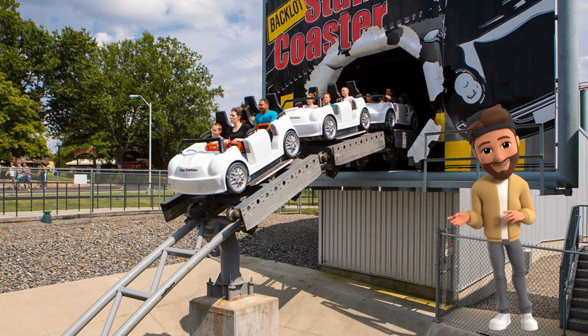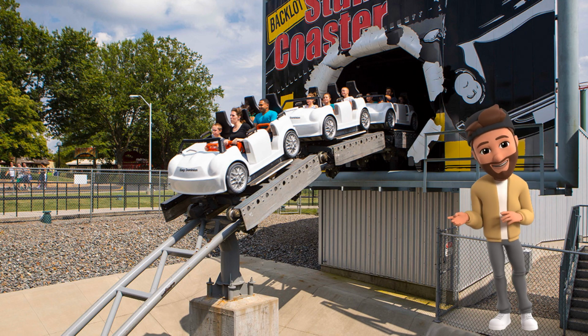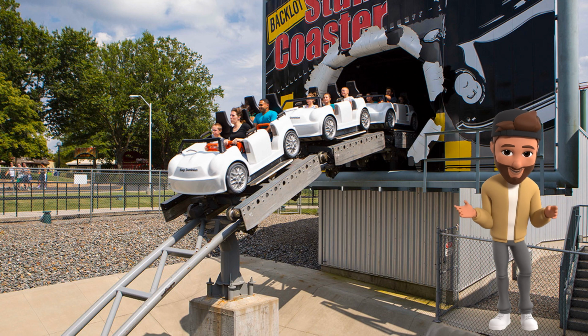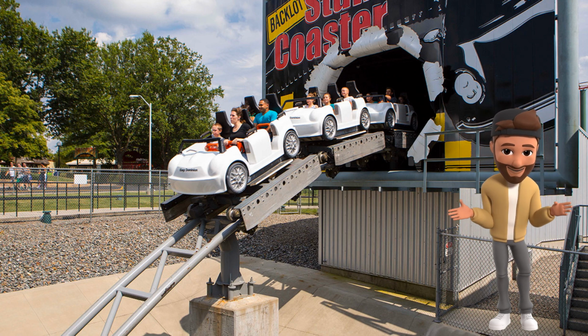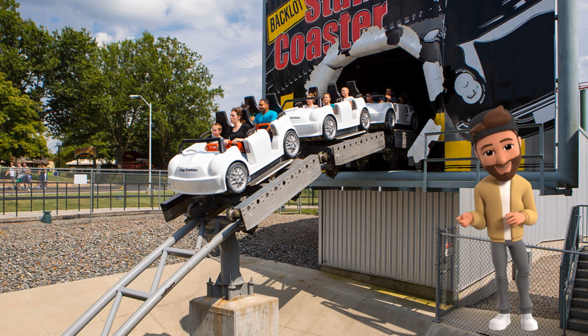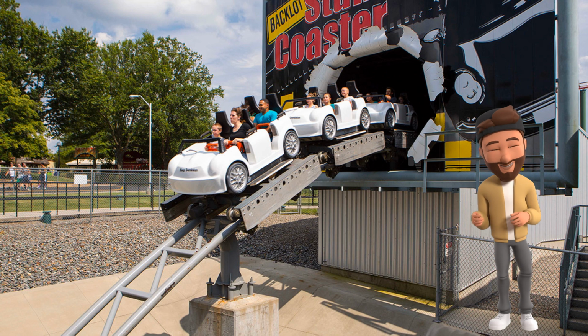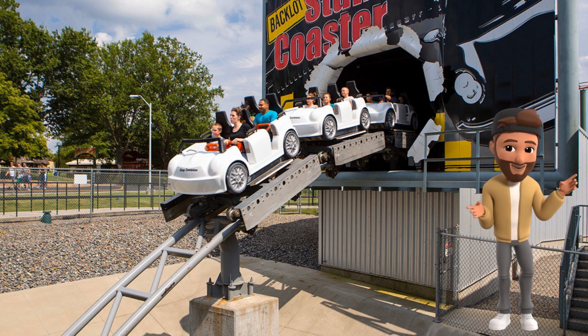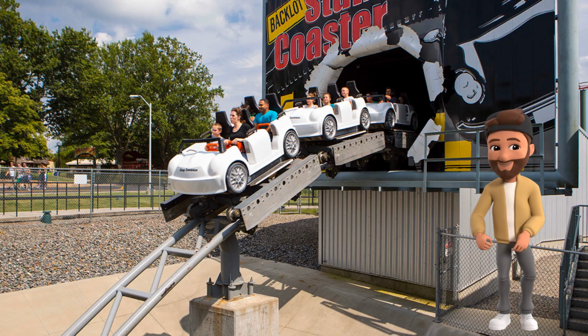3 seconds. Yes, seconds. The helter-skelter chase proceeds through a parking garage via a series of crazy helixes and then up, down and all around a fleet of police cars, around high-banked turns, and much more, all the while trying to dodge repeated gunfire. Worn out yet? We're just getting started. Backlot Stunt Coaster is your ultimate destination for non-stop, white-knuckle action from start to finish.